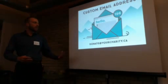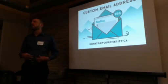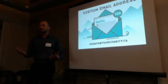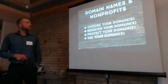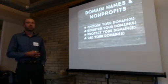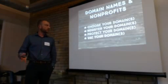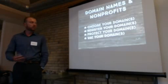So it brings your brand full circle with your website, especially if you're emailing, asking people to volunteer, get involved, or to donate. It goes a long way rather than a Hotmail address. So just linking it all back together, domain names, not-for-profits. I really urge you to go out there and choose a domain that's right for you, or multiple domains. Register it, protect it in the right ways, register for multiple years, and make sure it's secure.